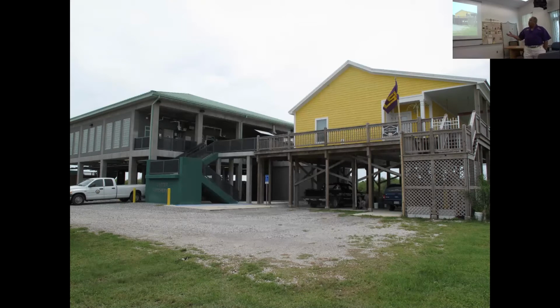So we wanted an elevated building for one reason: to escape storm surge and then get rid of 16 hours of work trying to save everything. Now everything's upstairs anyway.